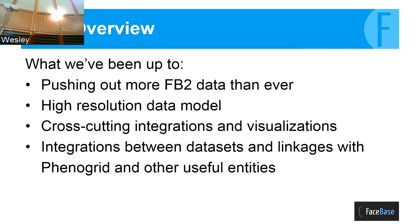We spent a lot of work on integrating, connecting pieces together. So I would say, with a completely straight face, that FaceBase no longer consists of a set of independent data that was contributed by independent folks, but we worked really hard to stitch the pieces together. So it looks much more like an integrated data collection, and we'll see examples of that. And that's also connected to the high-resolution data model. We've also been looking at pushing the ways that you interact with the data, looking at different types of visualizations and presentation methods. And we'll see some nice examples of that.